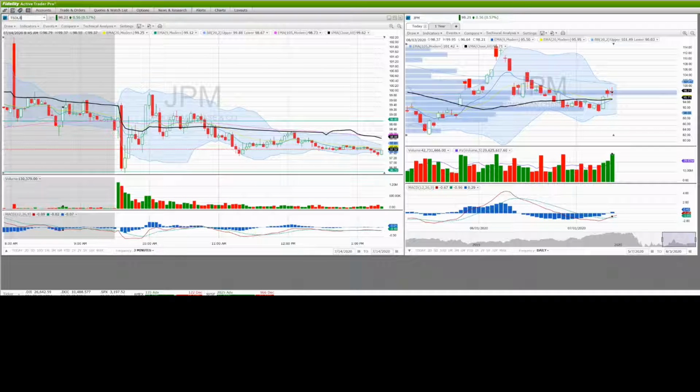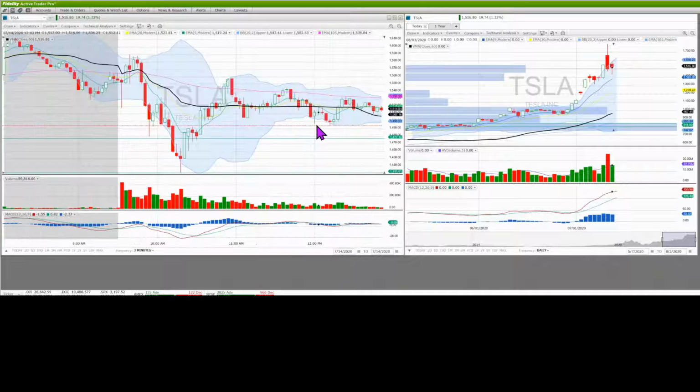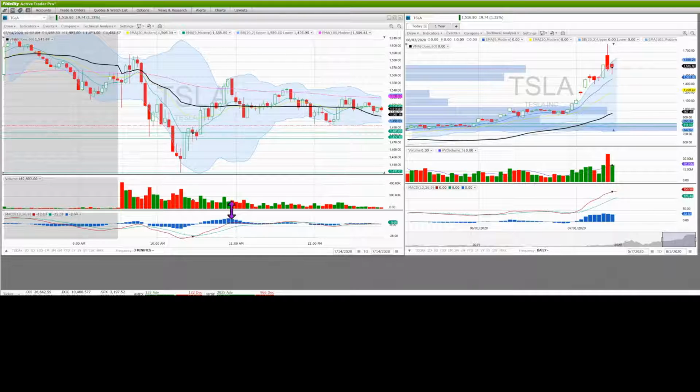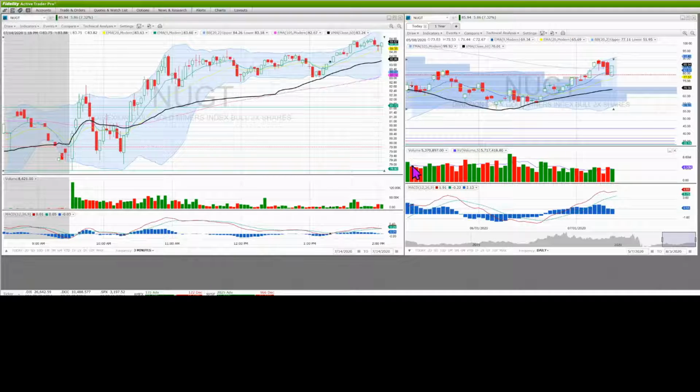And Tesla, even though I got out early, it still allowed me to get 0.39R on this one. I sold it at 1485. So this candle, I wasn't in there long. That's a bummer. Anyway, that's that. NUGT, I held through the retrace, but I didn't profit on that like this. I didn't hold it long enough.